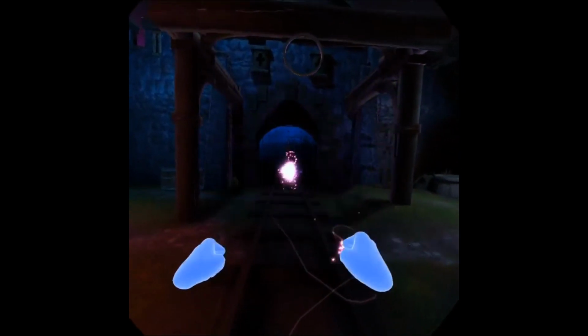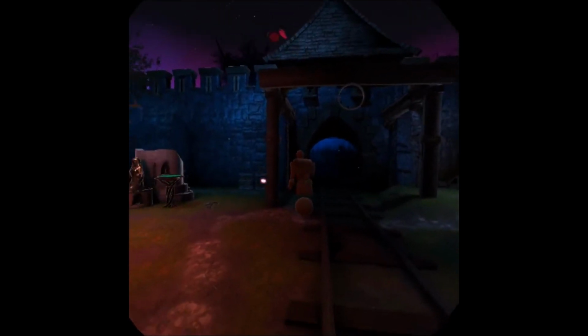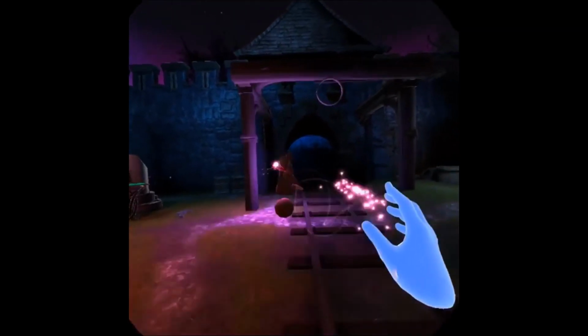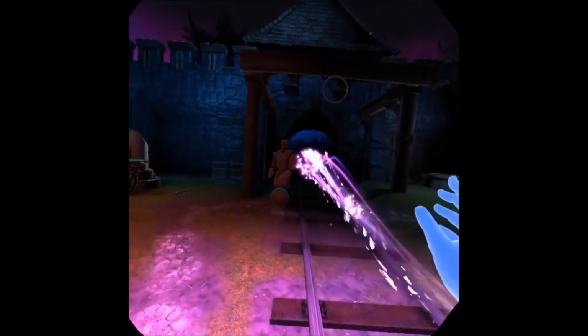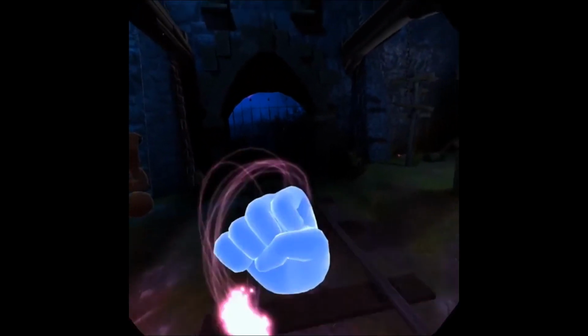That strike should come out as red, possessive strike, which comes out as purple. You can see the clear difference between the two. One, you know, quick little punch, and the other one, straight up just throw. However, there is one other attack.